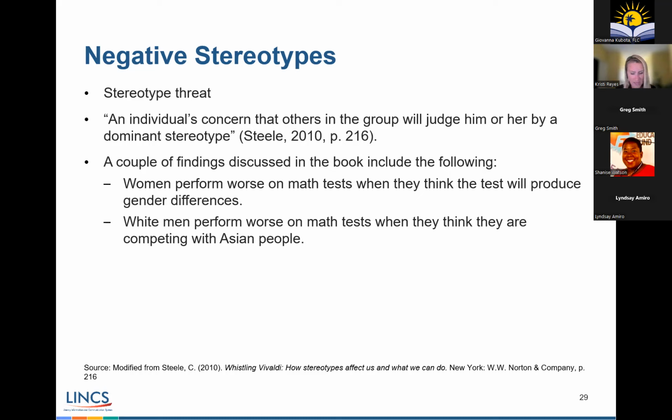So instead, what we can do is have students reflect on their values, the values that are personally relevant to them, having them write about their values, talk about their values, and then they start thinking of their positive values right off the bat when they're in our classes, rather than thinking about the judgments that, usually not even, right, but that they think others are making of them.